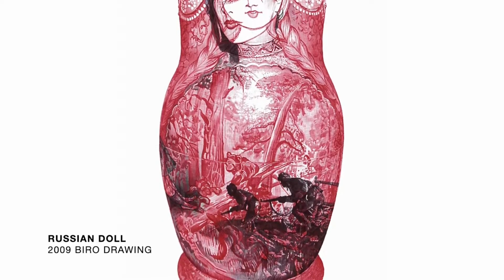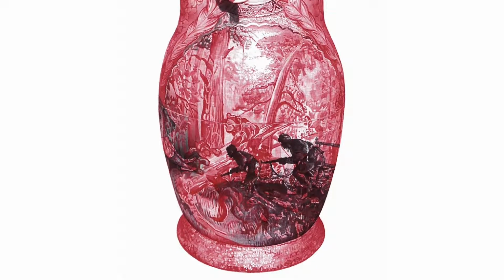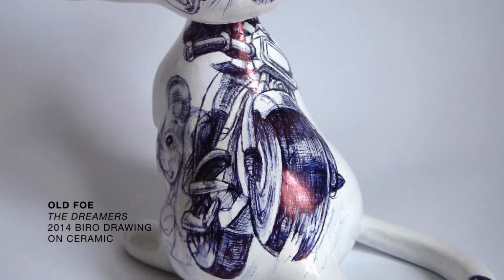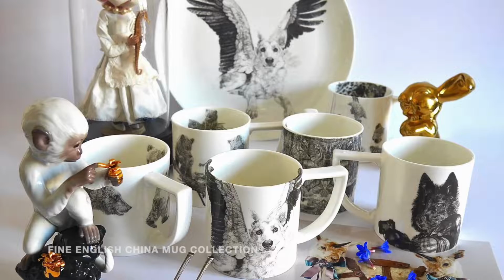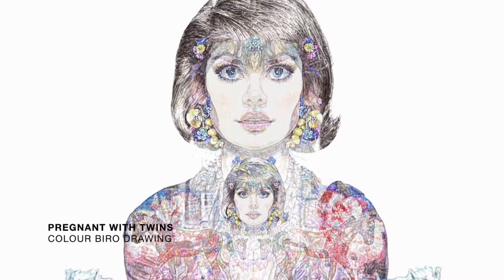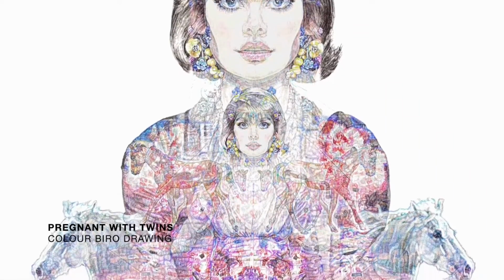My art practice explores loss experienced through human destruction, and I make detailed layered biro drawings, sculptures and objects, and design products. I feel compelled to tell the stories of real individuals through layers of symbolism within my drawings.